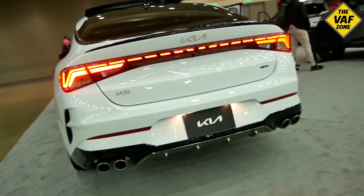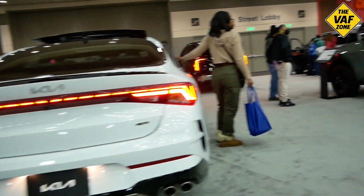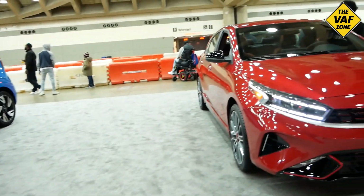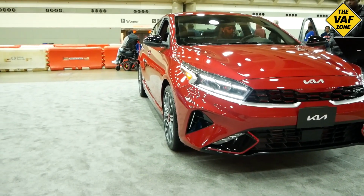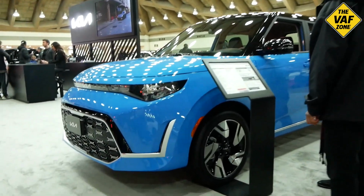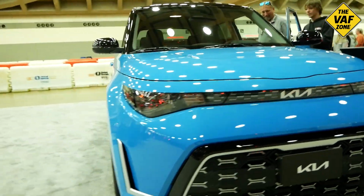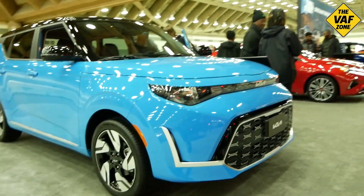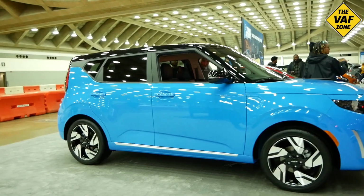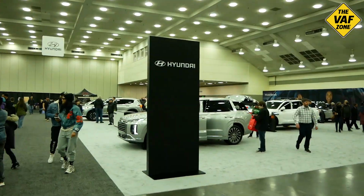Anyway, over to Kia. Now Kias, they're not that exciting. I'm sorry. They're good, dependable, reasonably priced cars, but you can't say that they're really super exciting cars. Again, if you're looking for a reasonably priced car that's good and dependable, they're fine. Here's a Kia Soul, and again, these start under 20,000. So again, you can go to Kia and get a really dependable, reasonably priced car.